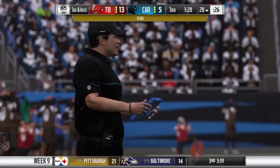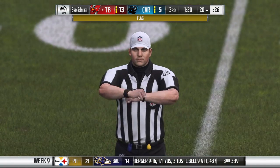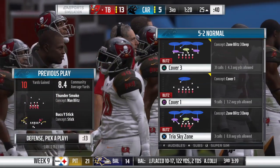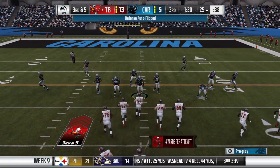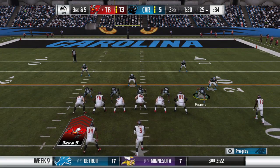Now whistles here before the snap. Looked like one of the Bucs may have moved. False start, offense. That's going to set them back 5 yards. They had great starting position to begin the drive, but now they look up at a 3rd and 5.